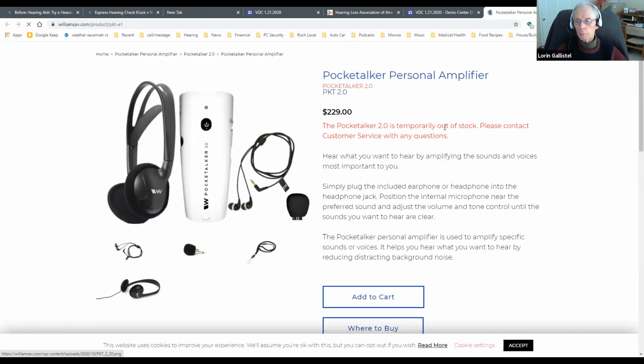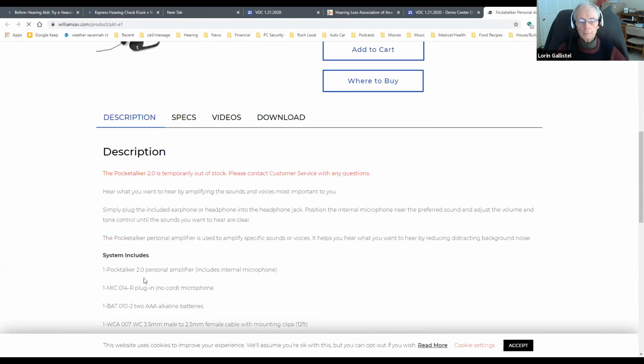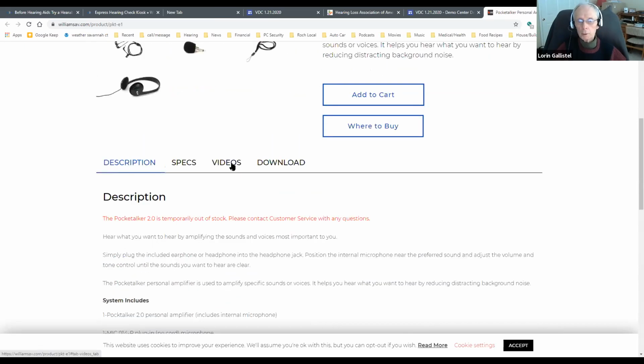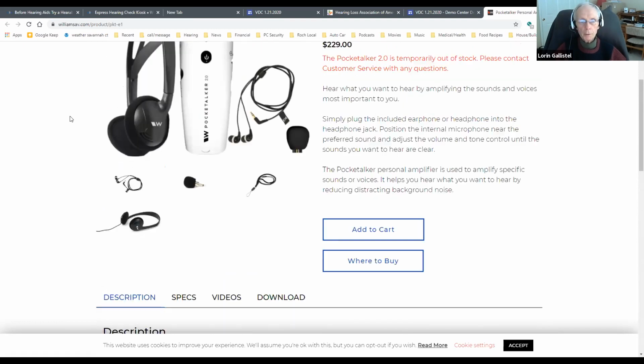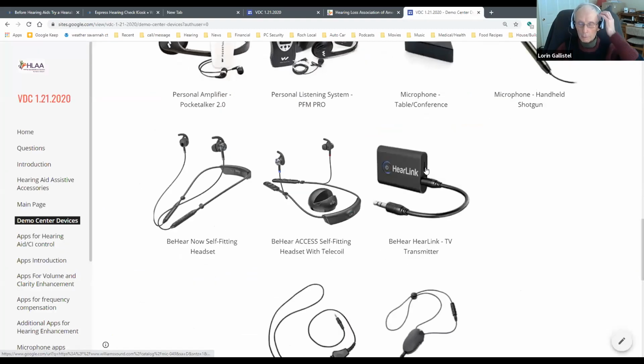Now they say they're temporarily out of stock, but if you go to one of the resellers, you'll most likely find it. And if you go down a little deeper, you'll see that they have a detailed description of it as far as connectivity, the batteries that you use, many other things. They also have videos. And this I find to be very helpful in understanding what this product does. Some of the other products also have videos and some don't. So that's sort of the very quick tour.